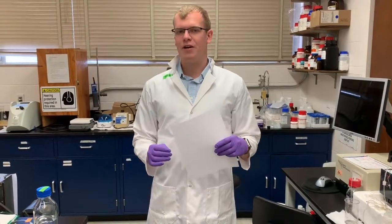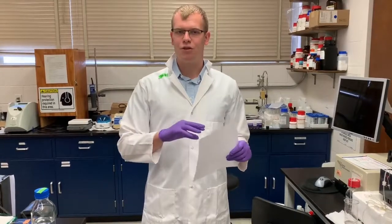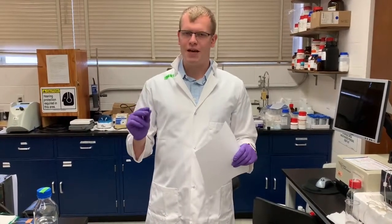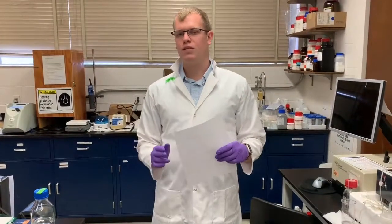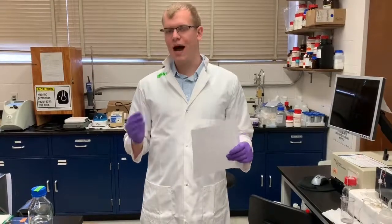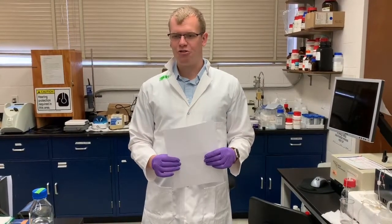Similarly, it's not a very efficient release method because you have to use a lot of drug just to get a small effect, since the target site is such a small amount of the body. So a couple of ways that we can improve upon that is to use hydrogels. Specifically, we've looked at using stimuli responsive hydrogels.